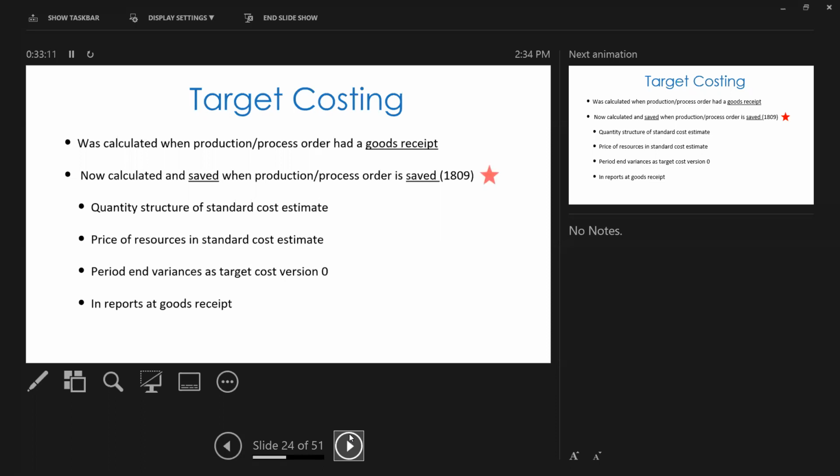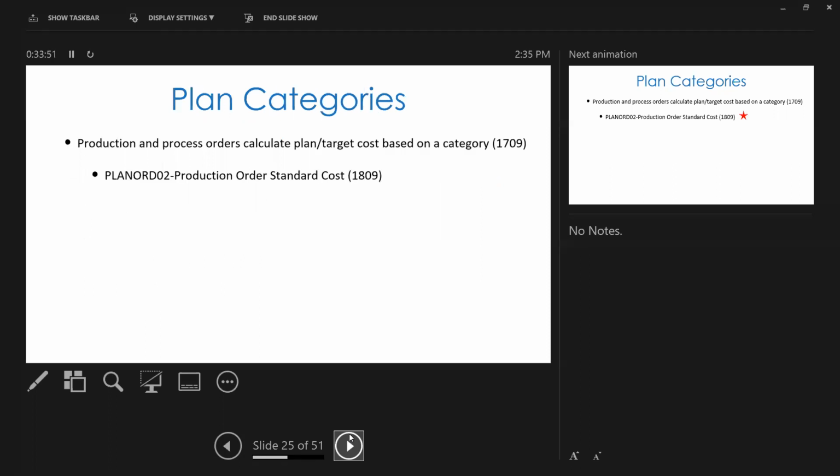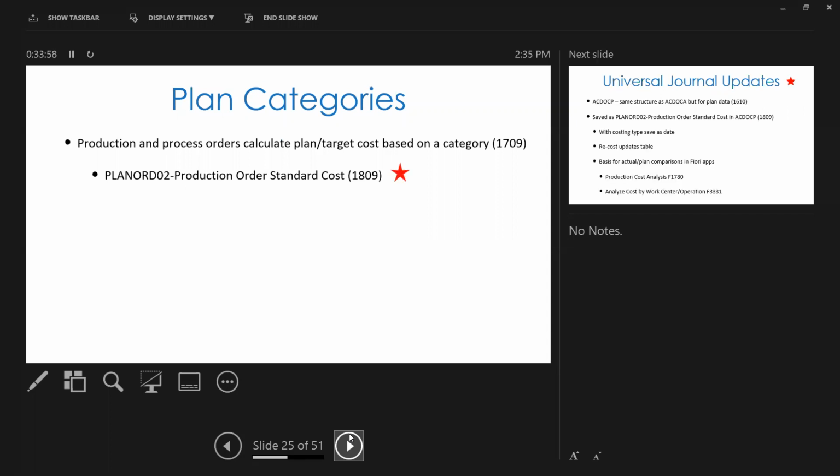Now, since 1809, again, the evolution of the feature, target cost is calculated and saved when the order is saved. It goes to ACDOCP, right? It uses the quantity structure and prices of the standard cost estimate because that's what I'm measuring against. It would equate to target cost version 0. Even though I have this calculation in ACDOCP, it won't appear in reports until I have a goods receipt. There's nothing to measure against until I make something. So this plan category 2, referred to as production order standard cost, is new with 1809.